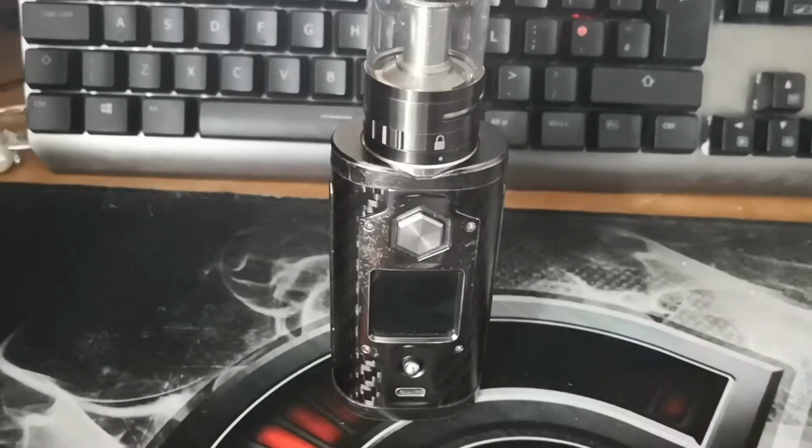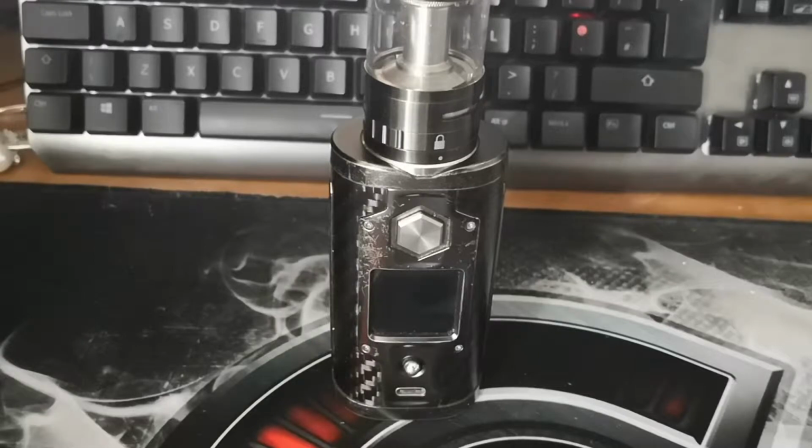Oh God. Bloody magnetised doors on mods, I tell you. You pick up spoons and all sorts.